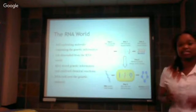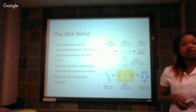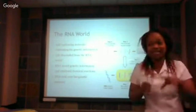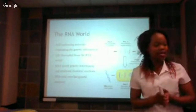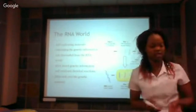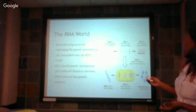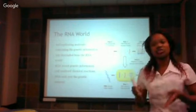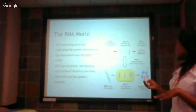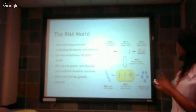RNA itself is a self-replicating molecule which contains genetic information. According to this theory, life descended from the RNA world. The RNA stored the genetic information and catalyzed the chemical reactions. The whole thing is explained in these steps. If you look at step one, it says that RNA arose from inorganic sources, and then it could replicate itself.